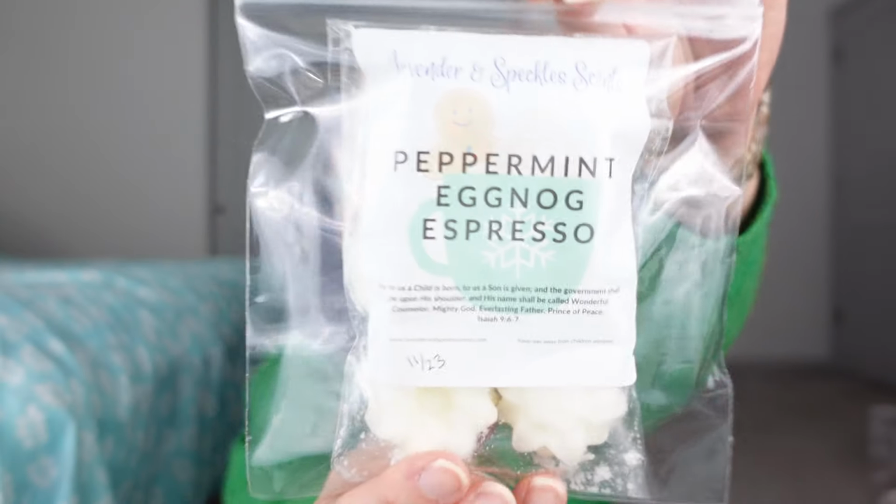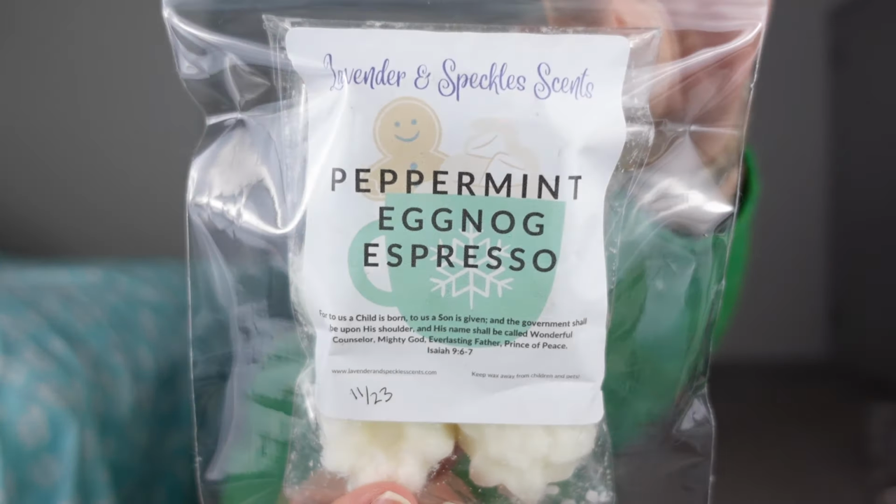I see some dupes, but this particular one was gifted to me by Heather Riddle here in the wax community. She sent me friend mail, and this one was one of them. Peppermint Eggnog Espresso. I had a recent video of this one, and I can see if I can remember to put it up here if you missed it. This is a good one. I love eggnog. Sounds like a broken record saying that, but this mix of the peppermint eggnog and the espresso was great. So thank you, Heather, for sending that to me.